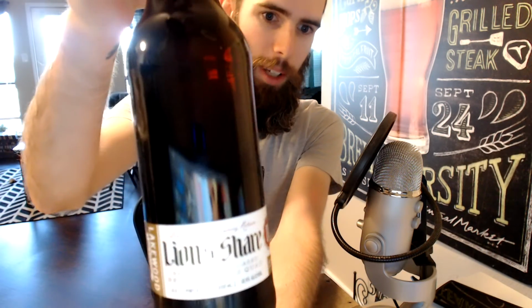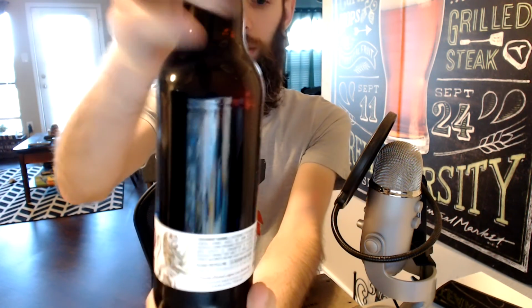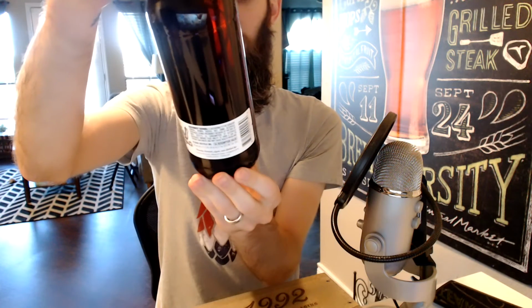I can't really see the label here because it's bright, but this is their brandy barrel-aged Belgian-style quad, coming in at 12.4% alcohol by volume. And no IBUs or anything like that. Not too much information, that's pretty much it. Lakewood is out of Garland, Texas, which is north of Dallas. I think it's north of Dallas.